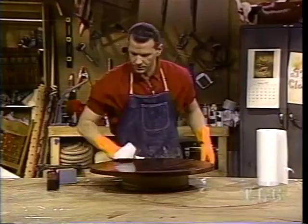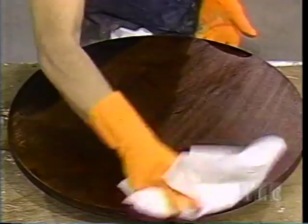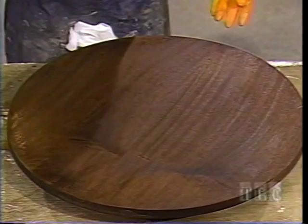Get rid of the wet one right there. Take the dry and evenly and with the grain, wipe the stain. That's it.